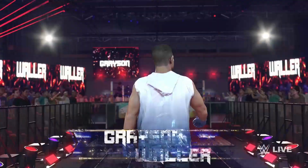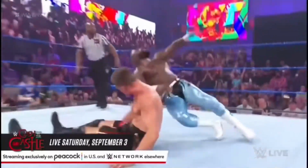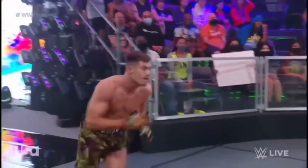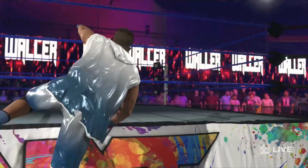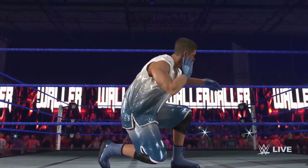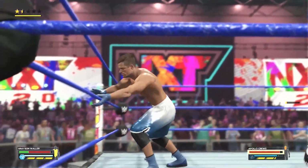Next up, we got the Australian Grayson Waller, who does the Rolling Ace Crusher, which is kind of a cool move, honestly. But what is that? The guy is just holding his tummy while Grayson literally rolls into the ring. I like the move. I hate the setup.